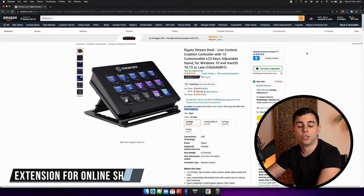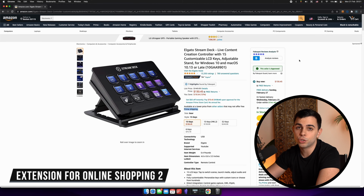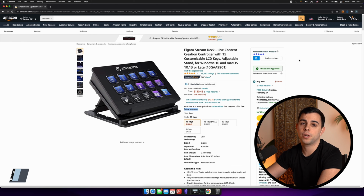The second extension is called FakeSpot Reviews. Unfortunately, as the years have gone by, Amazon has had an increasing amount of fake reviews, so the community developed this app that analyzes the reviews of a product and gives it a score from A to F. The score is based on what its algorithm estimates are genuine reviews or not. You can see the extension is right here, and once enabled, it will automatically load on every Amazon page. And you can see it has right here a score for the Stream Deck by Elgato over here.